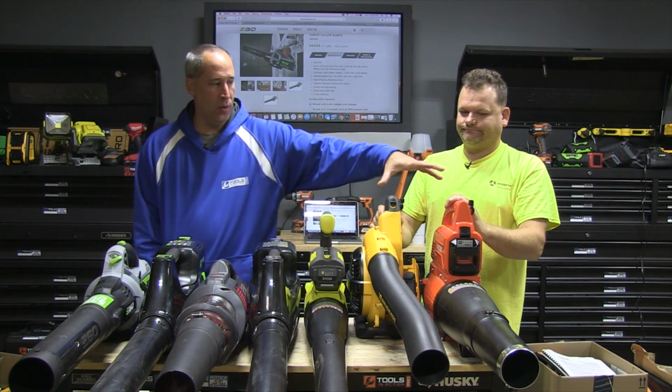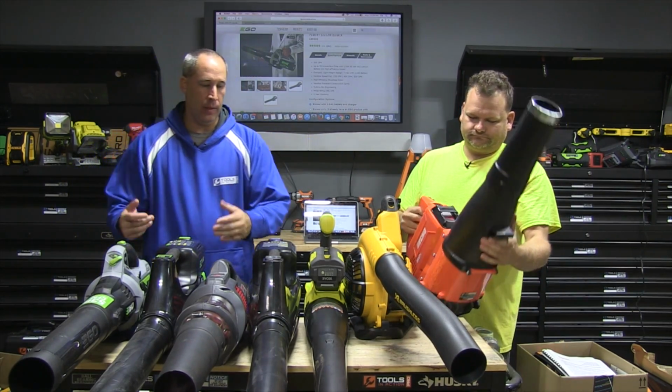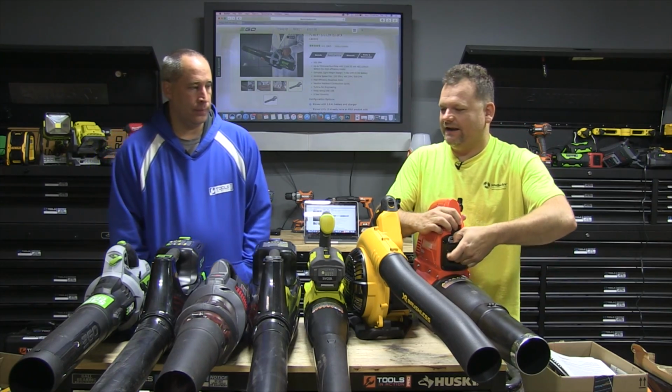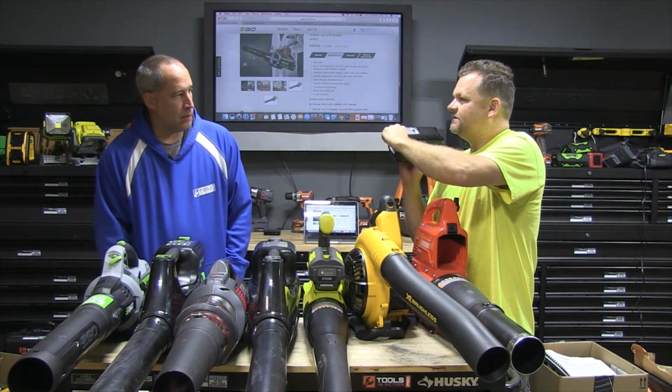Yeah, and speaking of that, these two you can see are big guys, where these are more compact over here. But I do like the battery on this though. This is the only battery that I like that has a handle, and that's cool, how it has a handle to pull the battery in and out.